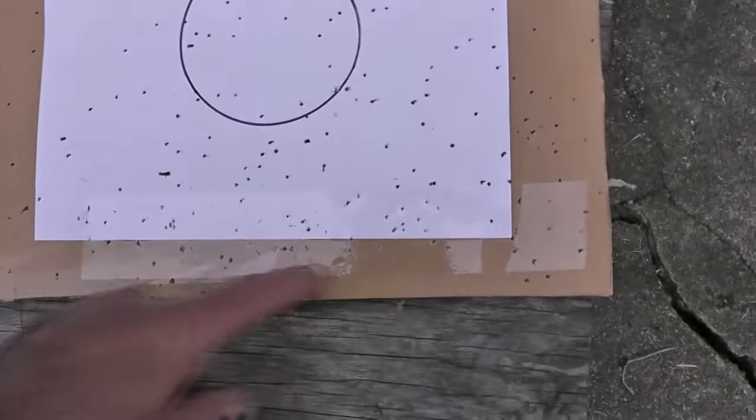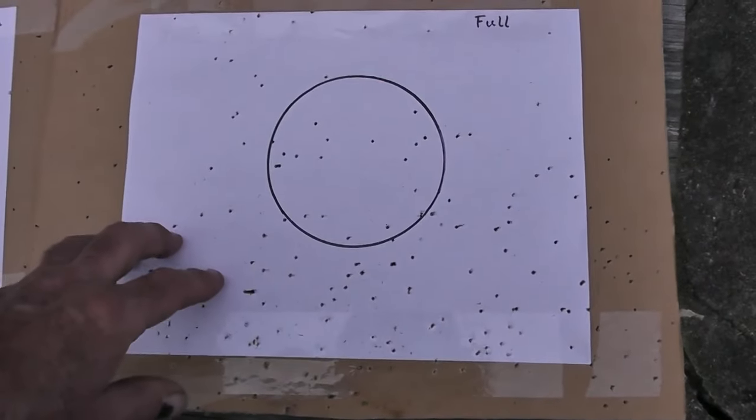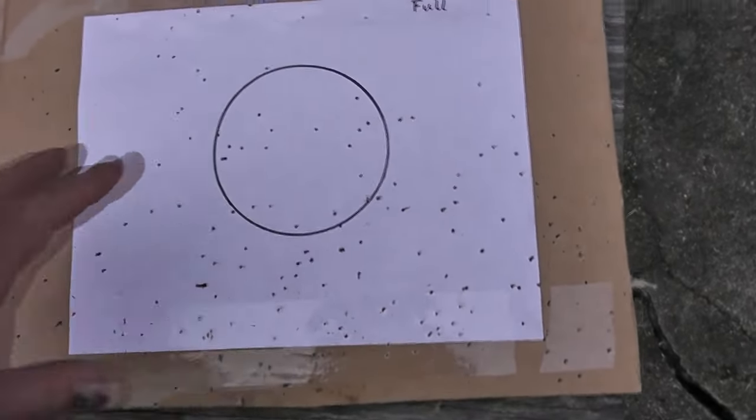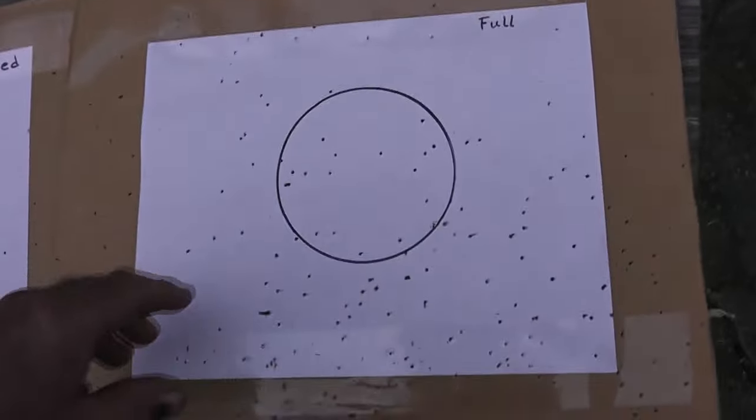Like I said, most of these hit a little bit low. The gun's shooting just a tad low. But you can see there's a definite difference between each setting.